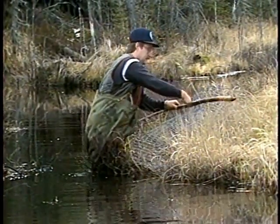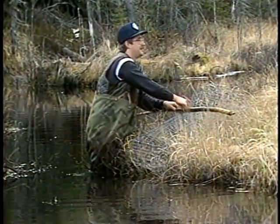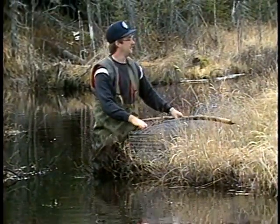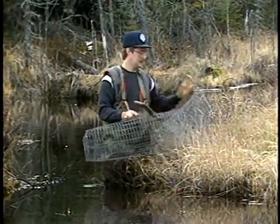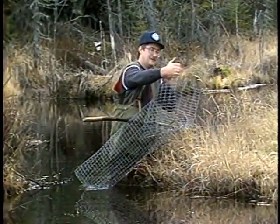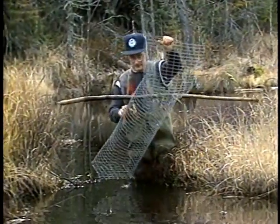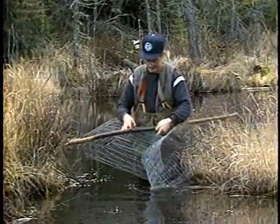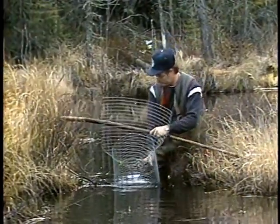Fasten the trap to a stick. It should be fairly thin, so the muskrat won't be able to use it as a support and climb up on the trap instead of going inside. Position the trap by placing the ends of the stick on either bank of the stream. That's it. This is one of the easiest trapping techniques. The only problem is that the traps are rather large to carry around.